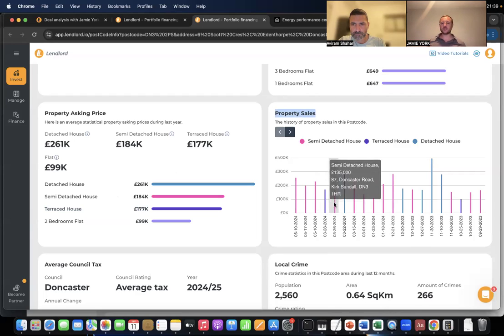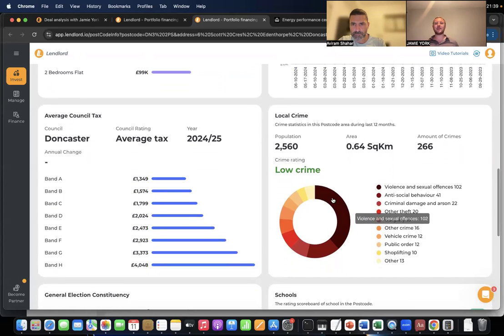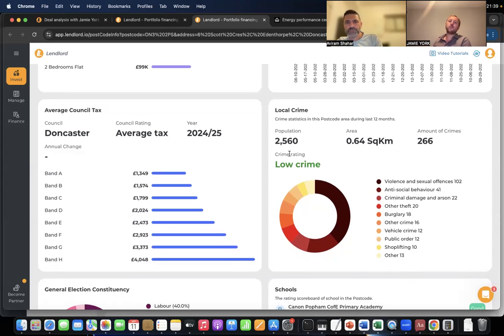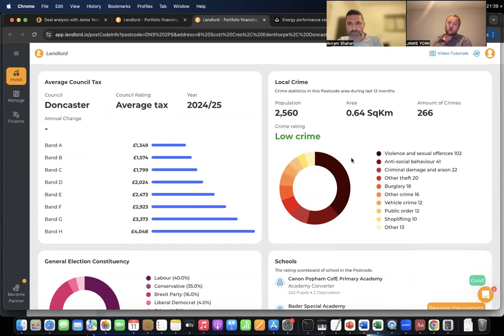Next thing I want to do is look at the crime, and here's my tip: don't be worried about crime. Okay, so you can see there it is a low crime area. This is a phenomenal thing. Honestly, low or average crime is absolutely fine. Here's what I will tell you: don't be shocked about how many crimes there are. Bear in mind that's a low crime area, and that's 266 in there. The final thing I look at is schools.